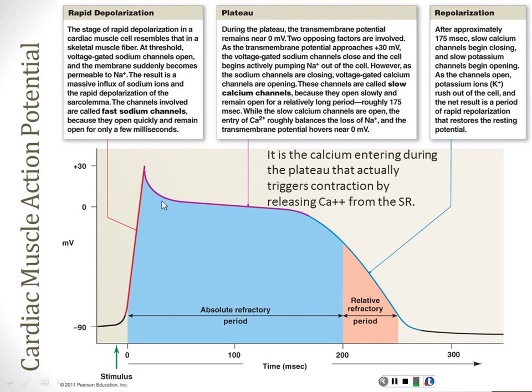Well, in this plateau phase in cardiac muscle, calcium channels are open. And if you remember from skeletal muscle, calcium is the trigger for contraction, right? Calcium moves that tropomyosin, troponin complex away from the myosin heads, or away from the active sites. Well, cardiac muscle works because of calcium too.